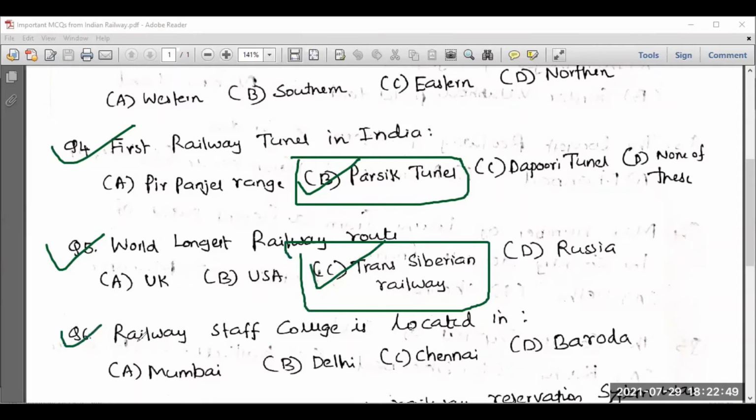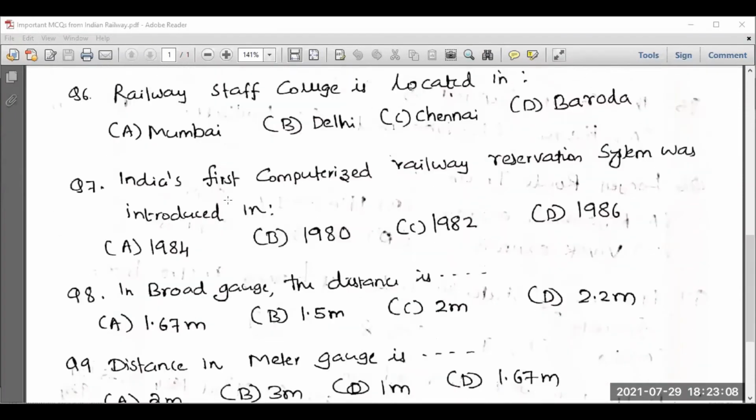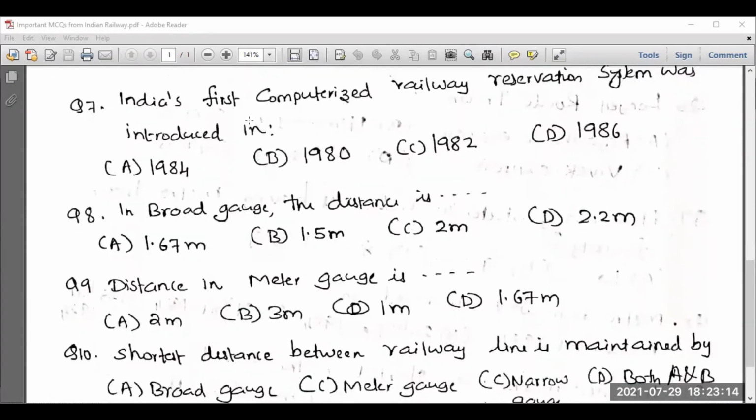Let me discuss question number 6. Railway Staff College is located in Mumbai, Delhi, Chennai, Baroda. The right answer is Gujarat, Baroda. It is also known as Vadodara. Okay, I can go ahead with option D. So let me conclude with the remaining 4 questions. Question number 7, you can read the question. India's first computerized railway reservation system was introduced in the year: 1984, 1980, 1982, 1986. Obviously, I can go ahead with option D, 1986.